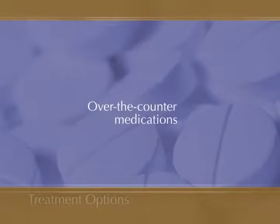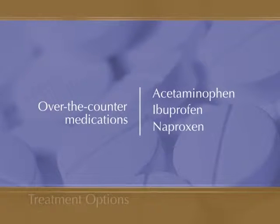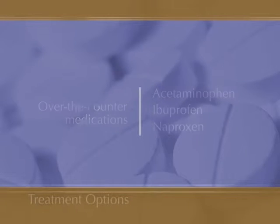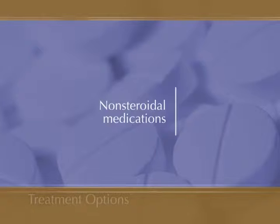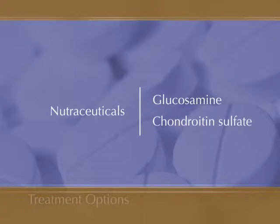Along with these measures, oral medication can be of benefit. This medication usually begins with over-the-counter or non-prescription medications, including acetaminophen, ibuprofen, or naproxen. Once this medication is not effective in controlling discomfort, your doctor may prescribe non-steroidal medications. The use of nutraceuticals such as glucosamine and chondroitin sulfate may also be beneficial in moderate to severe osteoarthritis.